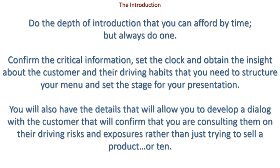Due to the depth of introduction you can afford, but always do one. Sometimes you just don't have time. You can't really do an introduction because you have 3 deep, but if you run out to the showroom, greet the people, reset their clock, get a little information, and it takes 60 seconds. And it is 60 seconds that's well invested.